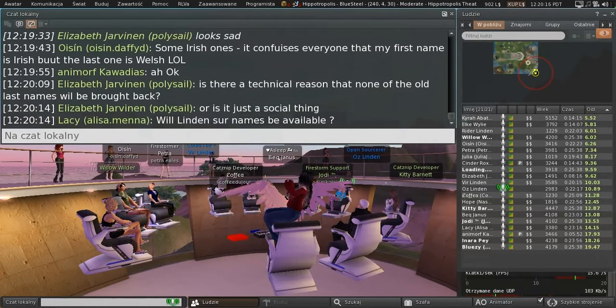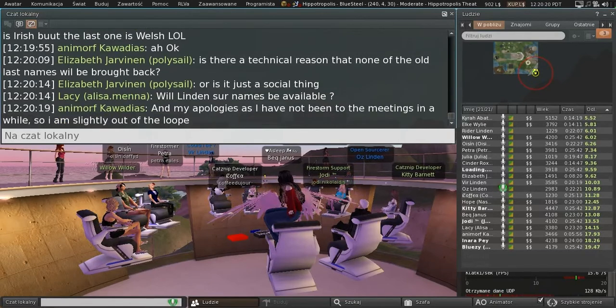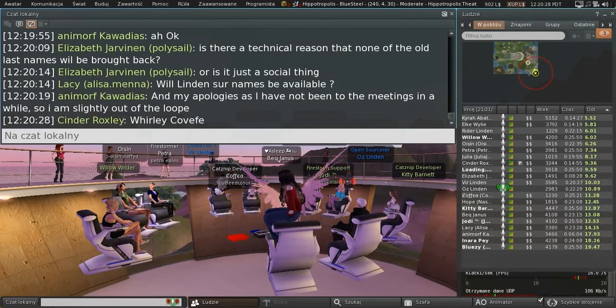No, there's no technical reason that none of the old last names will be brought back. It's just that people assign value to having names of a particular era, and we figured it's just not worth bucking the attitude.